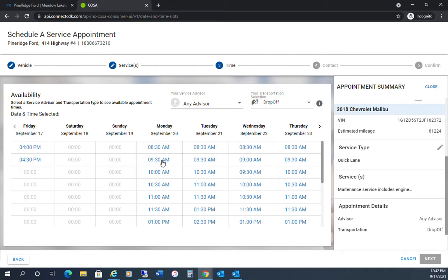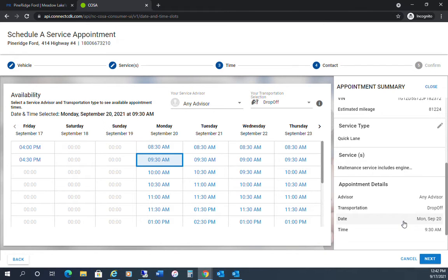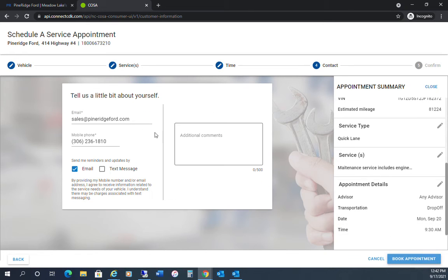So we're going to choose 9:30 a.m. on Monday, and go next, and then tell us a little about yourself, and then you can add some additional information. You can add text and from there. So that's how you book it online.